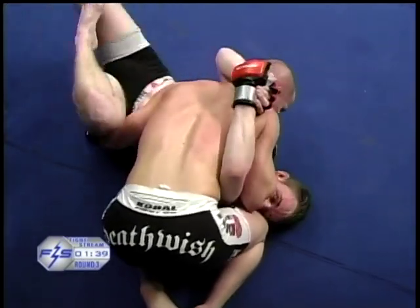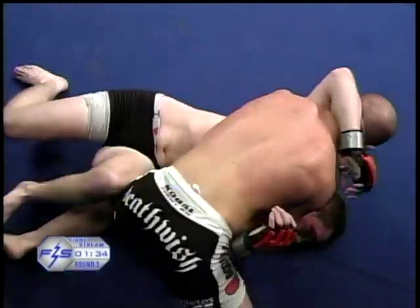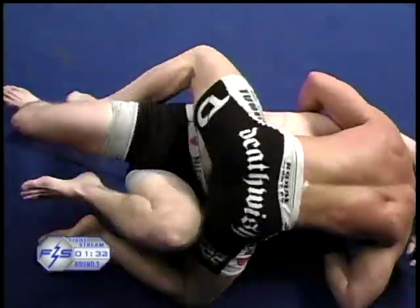It's a nice combination here. A little exchange of knees and elbows by Tyson Chartier. He is just trying to break down Justin Switzer in this third and final round. We've got a minute and a half to go.